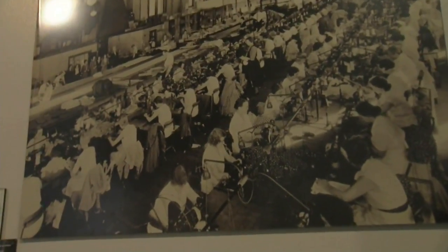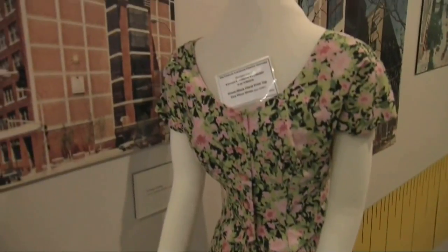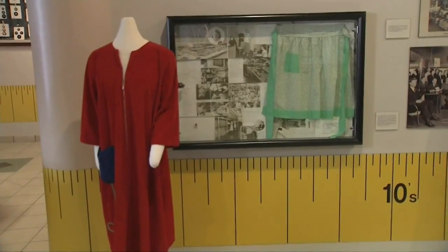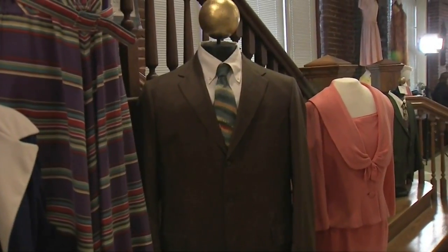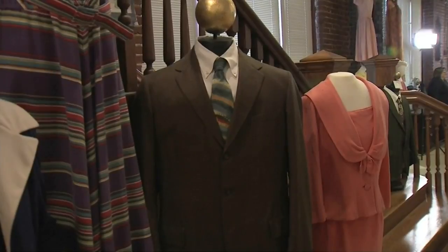Interesting. Now, a lot of the clothing on display here right now is women's attire, but that changes throughout the year? Yeah, we change the look of the museum in terms of the clothing seasonally. We've got, around the corner, a man's suit coat on display. Not a lot of men's clothing, unfortunately, in the collection.